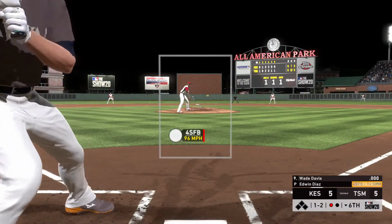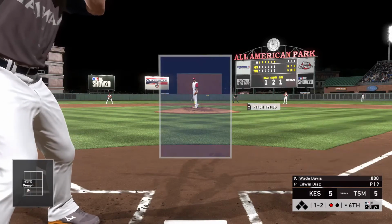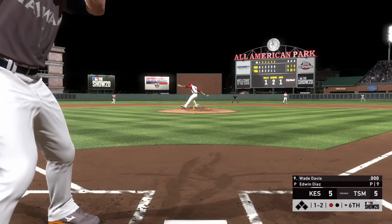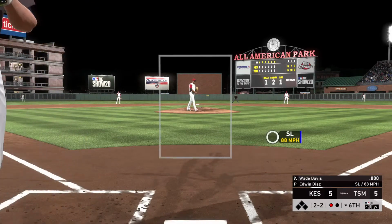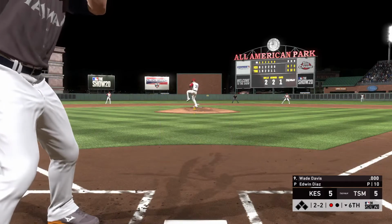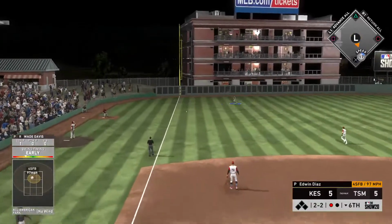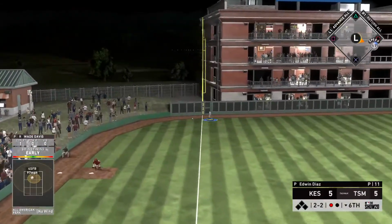Plate now, Wade Davis. 1-2 now as that's in there at the knees. 1 out, nobody on. The 1-2 offering looked like a slider that time, but it's 2-2. Out in front of a fastball as this is ripped down the left field line. That's going to be a fair ball.